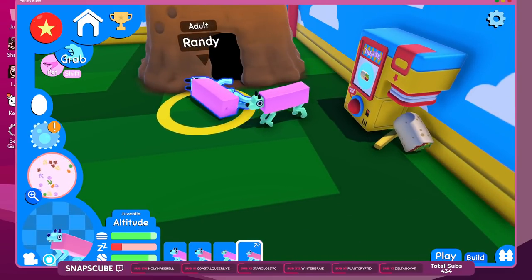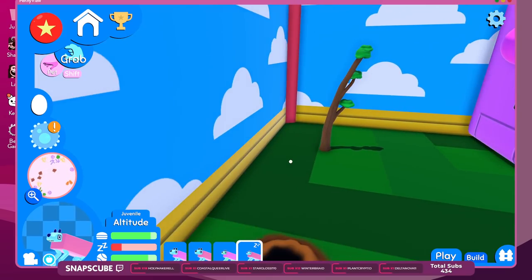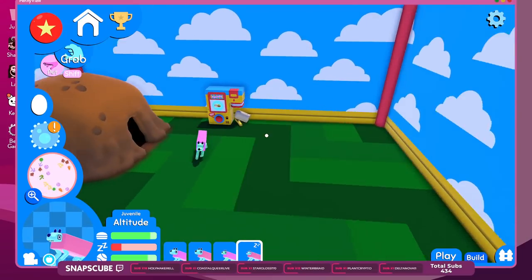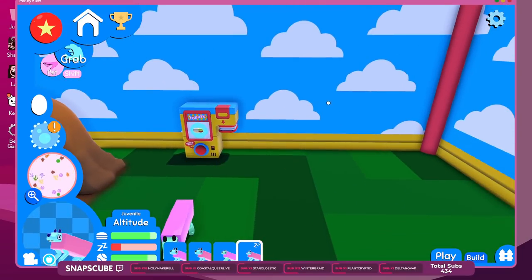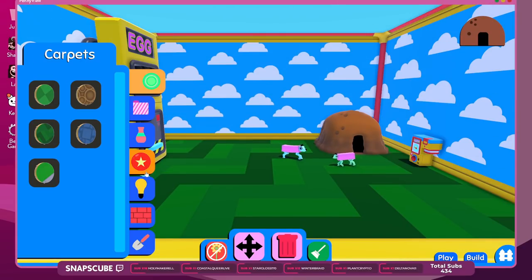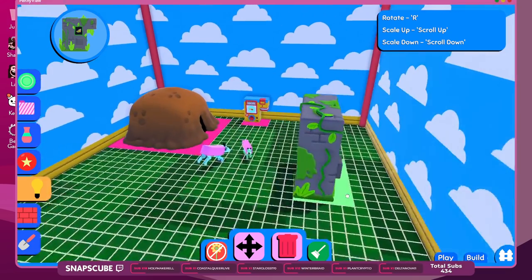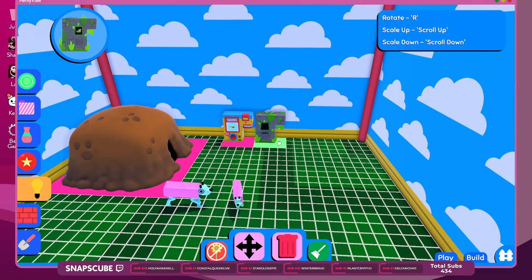Randy, you also get out of here. Everybody get out of that corner. Tree's coming along nicely. That's great. Okay. We got a new, I'm gonna destroy this and this. We got a new food dispenser, which I wanna try out, because this'll most likely give us new kinds of foods or new kinds of mutations.